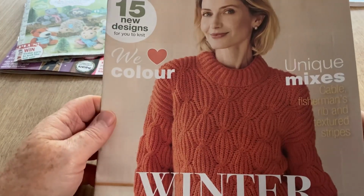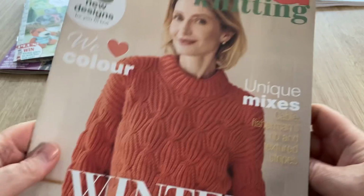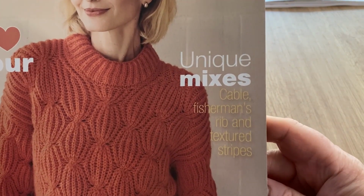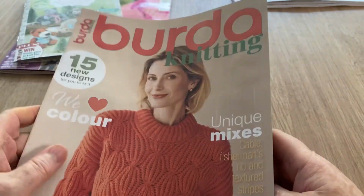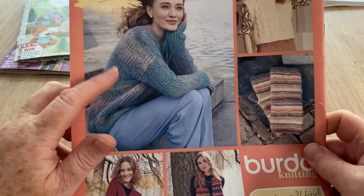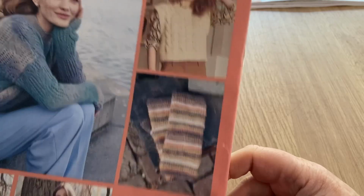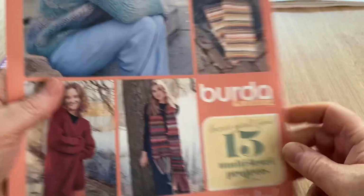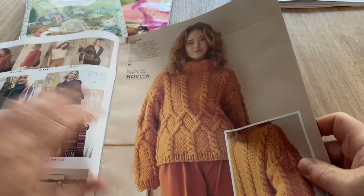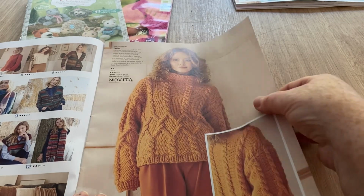Now we've got 15 new designs for you to knit. We Love Colour, Winter Sunshine, Unique Mixes, Cable, Fisherman's, Rib and Textured Stripes. Anything on the back? A few patterns, that's nice. I like that one. And we've got a tank top, a scarf, another one, and a wrap over cardie. Okay, let's see. Wow, they're big cables. Look at those big cables, they're humongous.